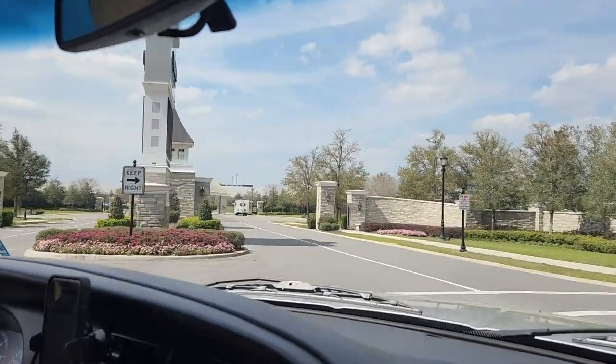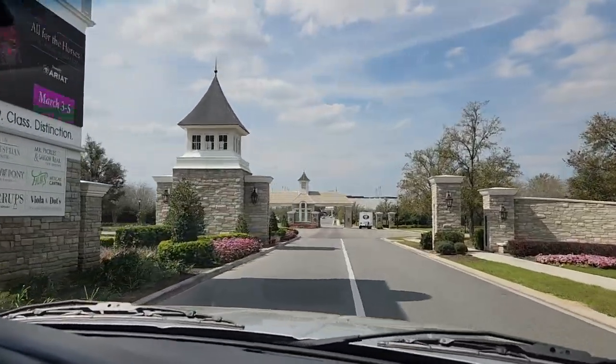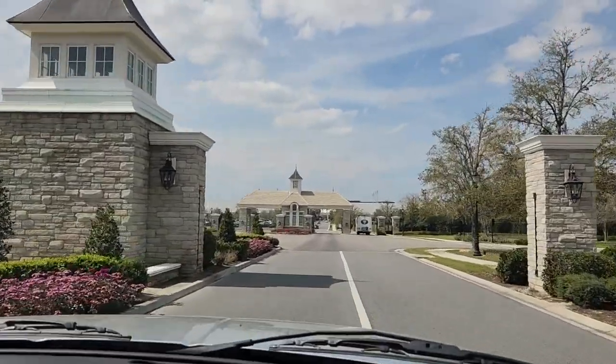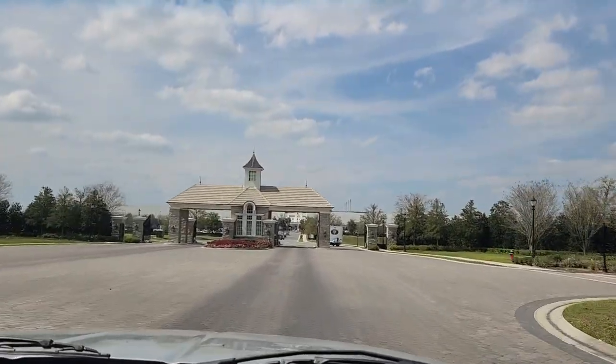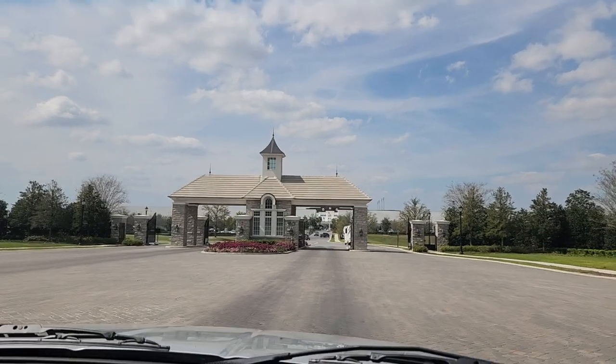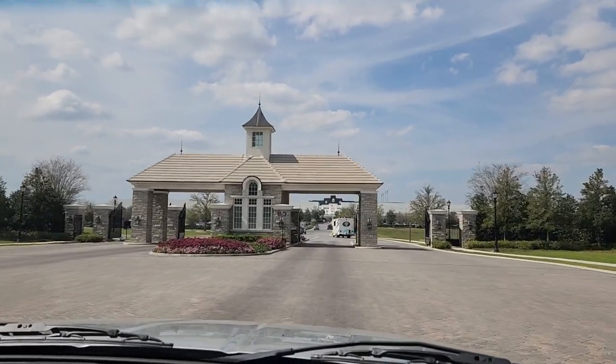In 1,000 feet, turn left onto Northwest 81st Terrace Road. There you go. You got the address and everything. We are at the World Equestrian Center in Ocala, Florida. And it's free.